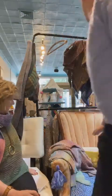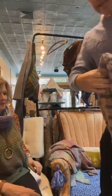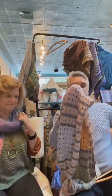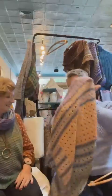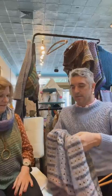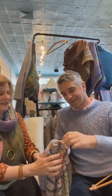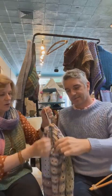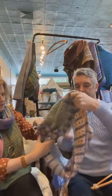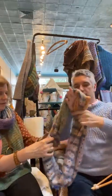What else we got? We got a bunch still. Oh, I love this one. I could not figure out how this design worked when I first received it, and I still can't figure it out. It's got an I-cord tie, so you can cinch it, kind of ruche it there on the side, and make it really cool.